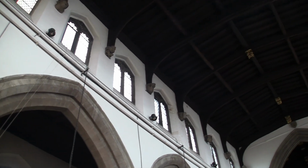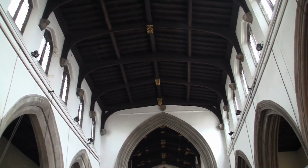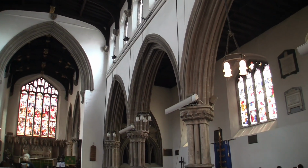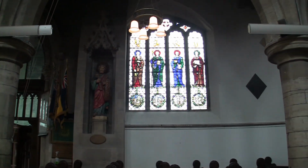The merchant mark of this old Stamford family is on a shield above the lofty chancel arch. The 13th century arcades of nave and chancel have beautiful capitals to them.